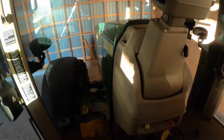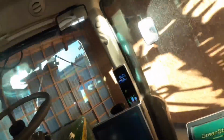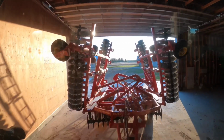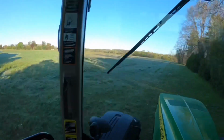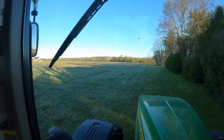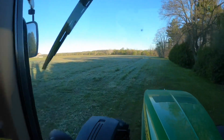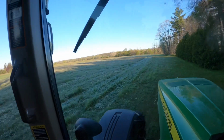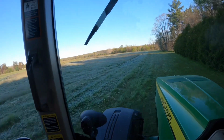Get the tractor out. Woo! Look at the frost on the ground and the hay. Good thing everything's under the ground. This should be the last day of frost though.